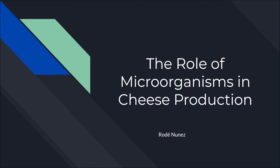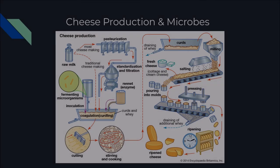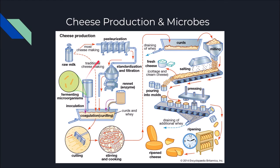Hi, my name's Rode, and the food I chose was cheese along with the microorganism Lactococcus lactis. To make cheese, the first step is pasteurization, which is just the process where the milk is sterilized by killing dangerous bacteria, and then standardization, which is just adding fats, proteins, and other ingredients to the milk.